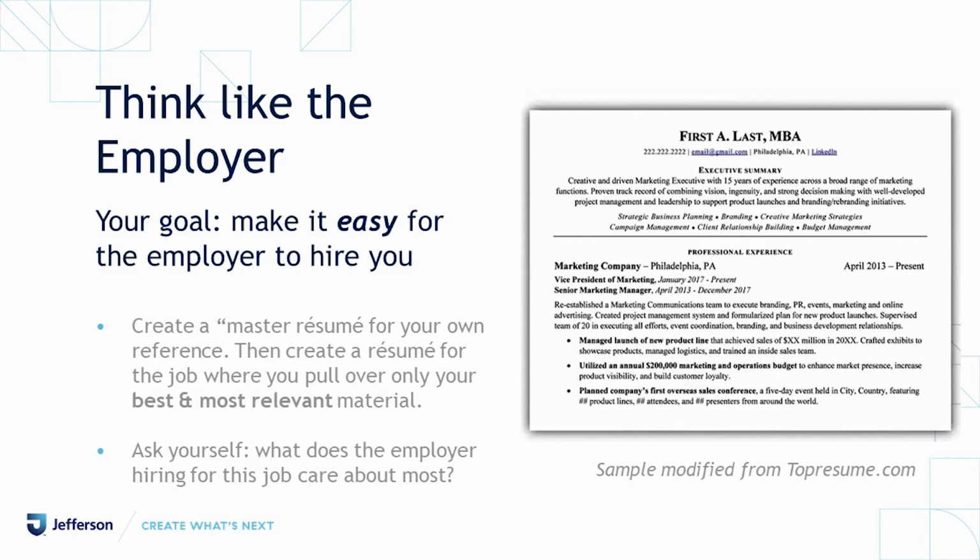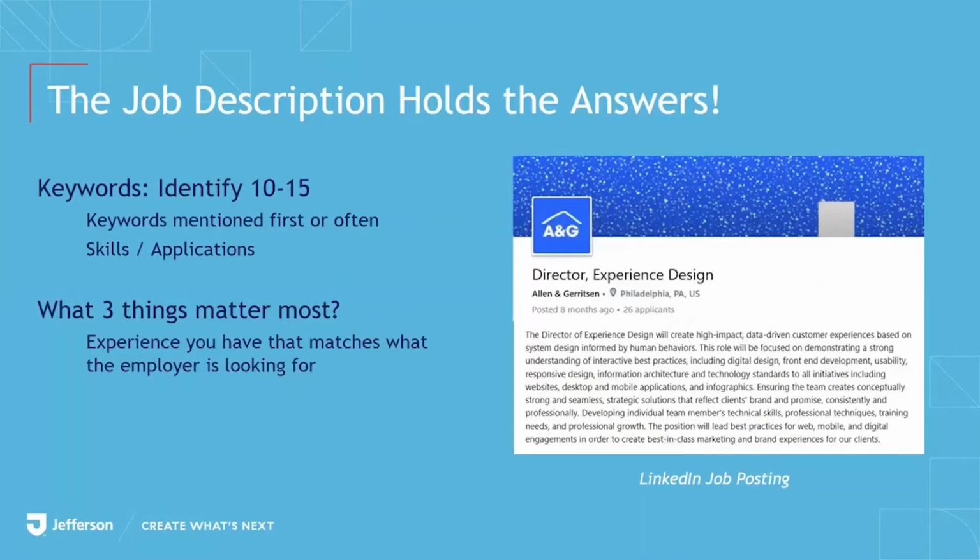How could you possibly know that? How could you possibly know what the employer is thinking or what the employer cares about? The job description. The job description holds all of the answers because the employer wrote it with the ideal candidate in mind. So when you read through it, you want to think about the fact that they're telling you exactly what they want and exactly what they're looking for. You need to make sure that your resume is that person.